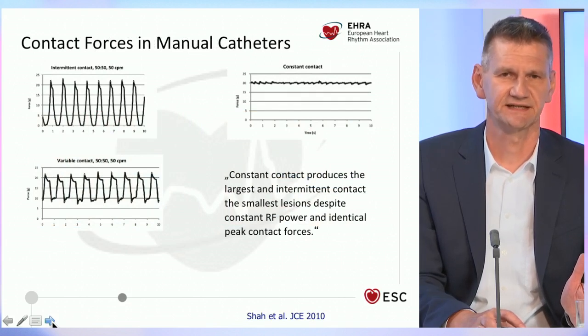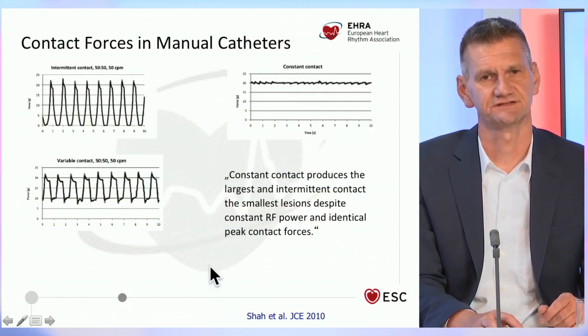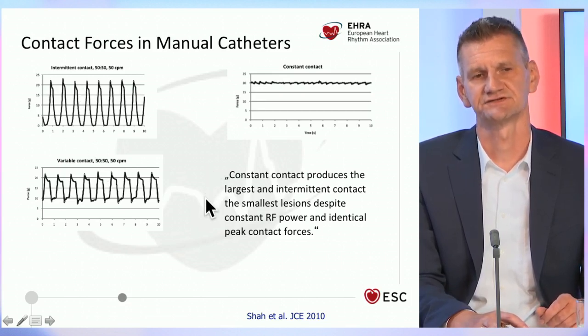Is constant really better? Yeah, we know constant is better. This has been shown by Diebenschau and colleagues several years ago. Constant contact in comparison to variable or intermittent contact creates the better lesions.